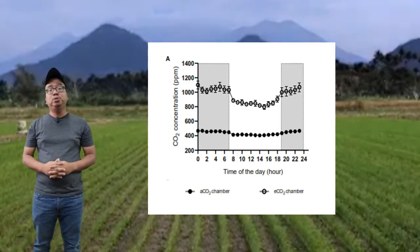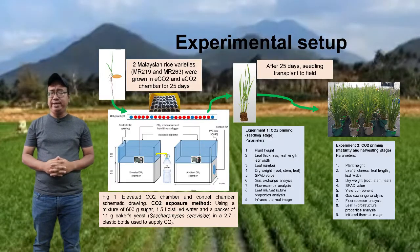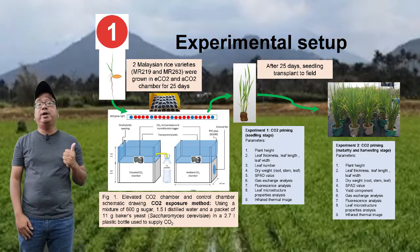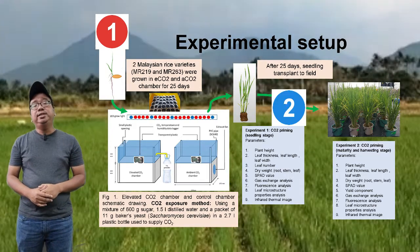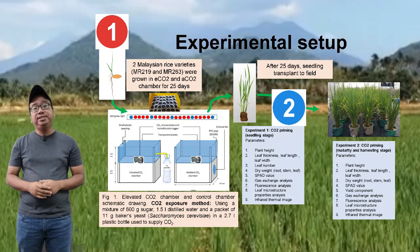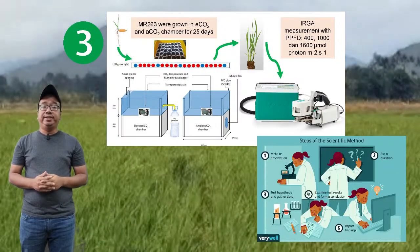I use the high CO2 to boost up the growth of the rice seedlings during the nursery stage. The whole project is very simple. 1. I germinate and grow rice seedlings in a DIY high CO2 chamber for about 3 weeks. 2. I transplant these seedlings to the semi-field condition and maintain the rice using regular rice agronomic practice procedures. And 3. Harvest and analyze the findings.